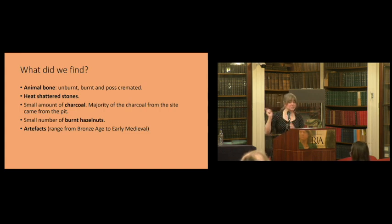Perfect, yeah. So we did get lots of animal bone, burnt and unburnt. I don't know if some of it was actually cremated. It looks like we have lots of cremated bones, so we have to get those off to the specialist to tell me what they are. We found lots of heat-shattered stones again, and we didn't find a huge amount of charcoal. All the charcoal is mainly from that pit that we found.